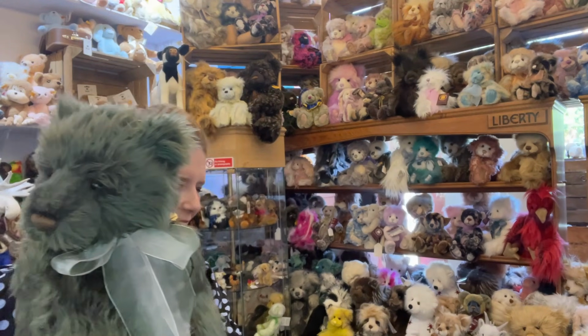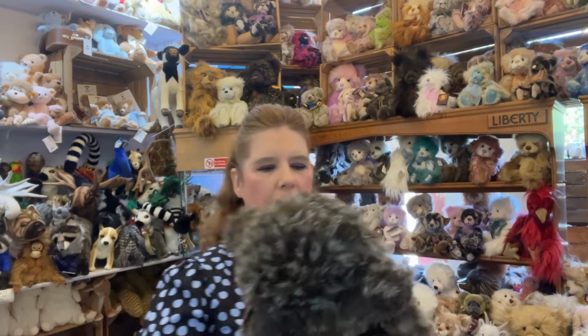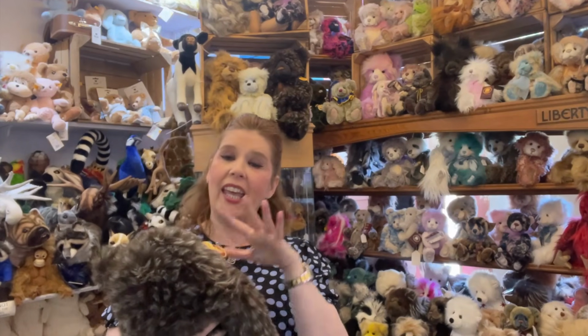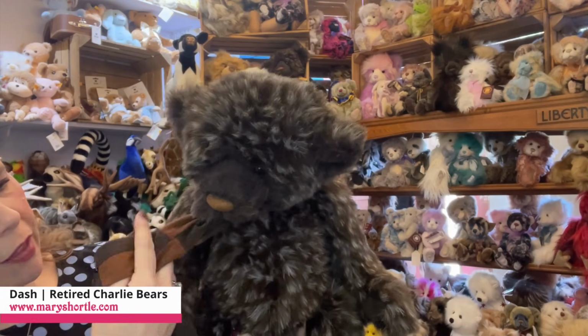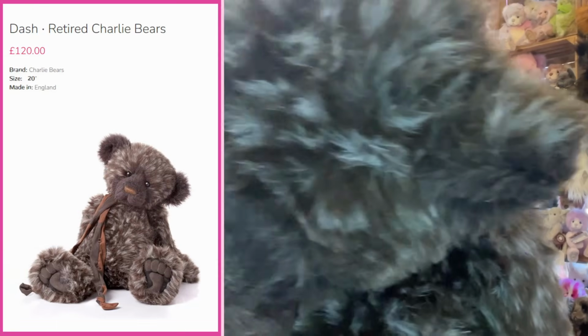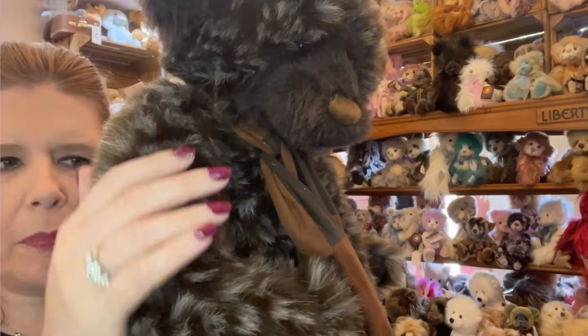He really is a stunner. Now another one that's really interesting, and he's a beautiful piece, is Dash. We actually have two Dash available at the minute. He was from the same year as Brunswick, so again he's one of the older, bigger, floppy style bears. But look at that fabric. It suits his name, doesn't it? It's just got that fleck of colour in that lovely dark brown tone.